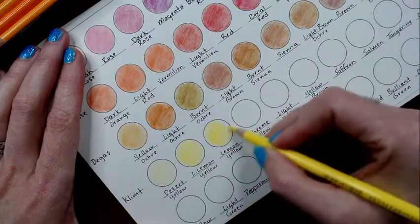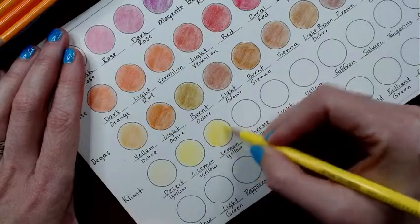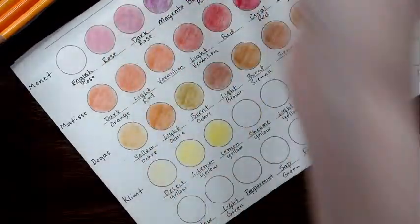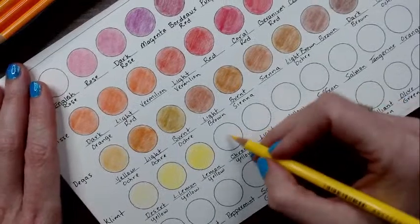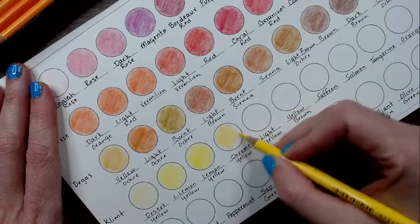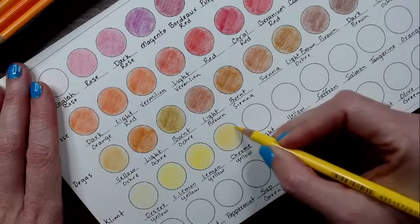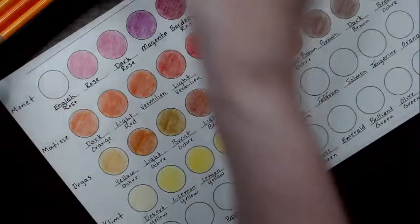I like these. These are bright yellows. Yellows. It happens. I can't help it. Chrome yellow. It's crazy the conscious effort that you have to make to speak sometimes, to try to be, you know, a little proper.